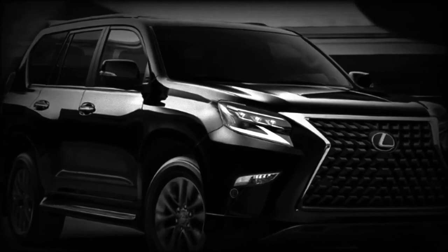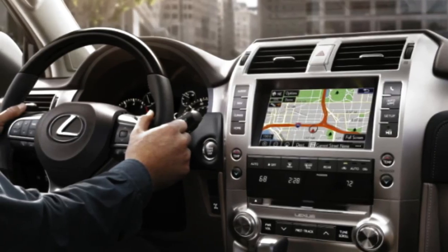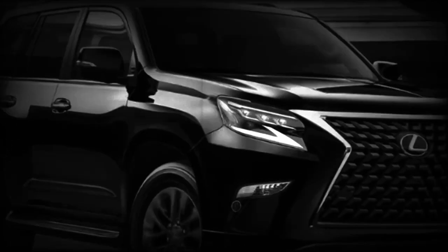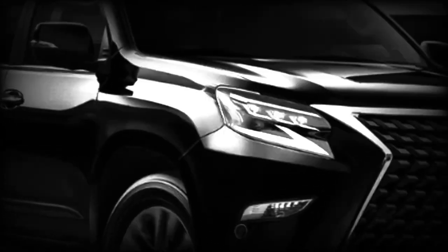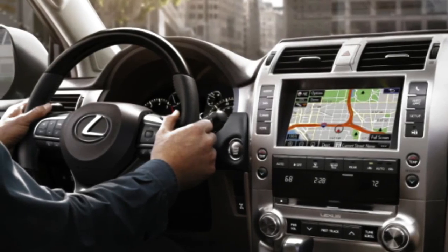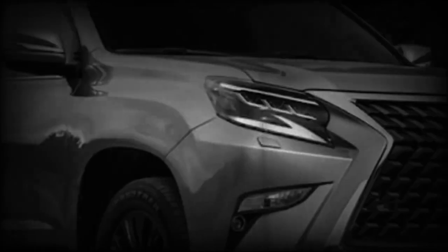But now it's time to redesign it for the 2024 model year. According to automotive news reports, it is likely that the next-gen 2024 Lexus GX could be available for the 2024 model year with a completely new design. And it may also be that the new hybrid powertrain could join this lineup.